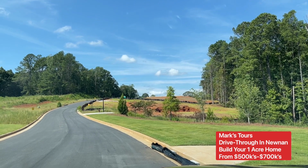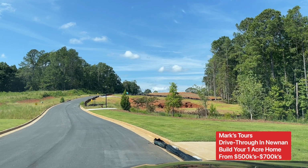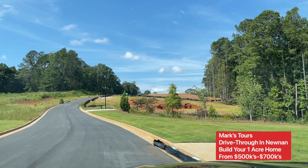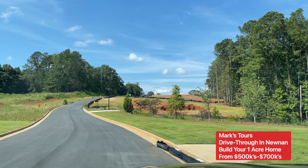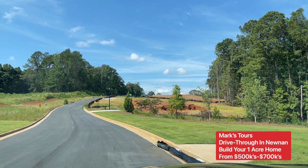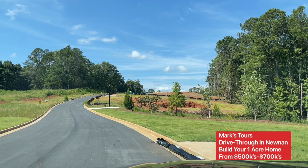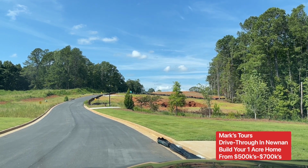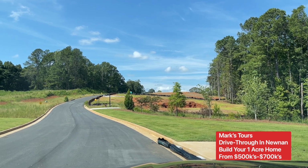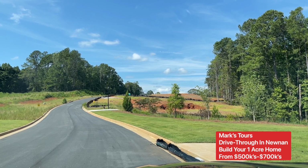Price point of these are going to be from the 500s to about maybe 700s, eventually probably into the 800s. But if you want some of your favorite floor plans that I have featured, 2-story family rooms, lots of master on main opportunities, 3 floor plans that go up to about 5,300 square feet, 3-level homes, some with basement lots.